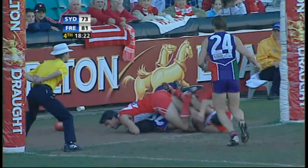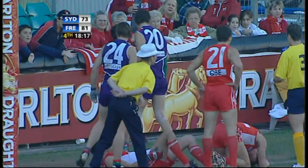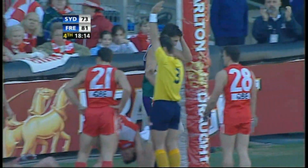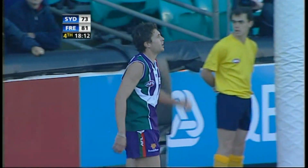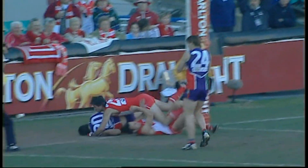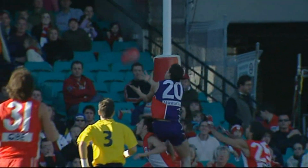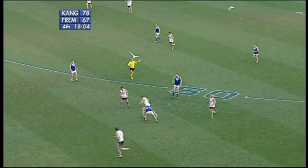Oh, Longmuir! Is it a mark? I think it might be. Justin Longmuir has taken a beauty in the square. And he fell on his head, and it no doubt hurt. It's a great mark. It was a good centering kick from Paul Medhurst. Missed the goals, which is what I think he was aiming at, but he's got some talent, this bloke, too.